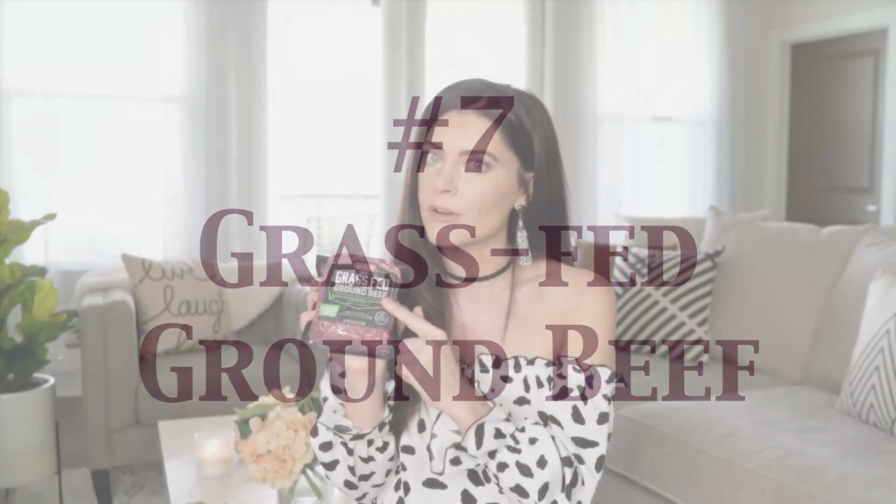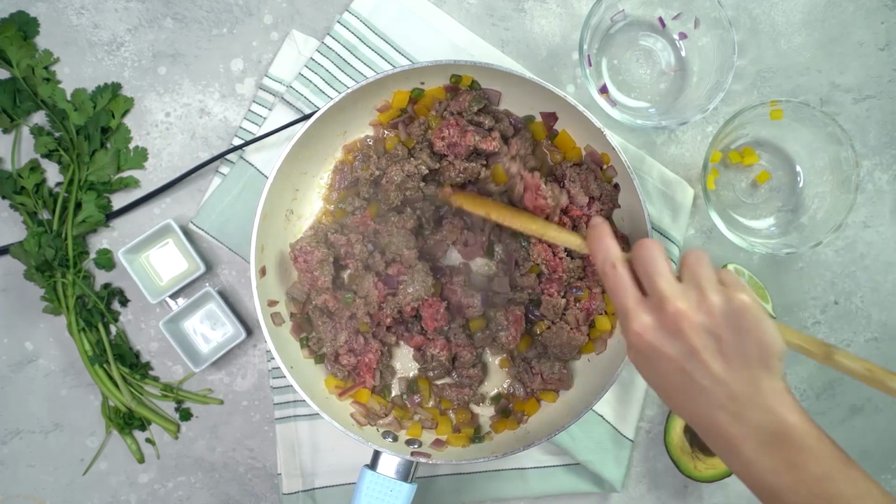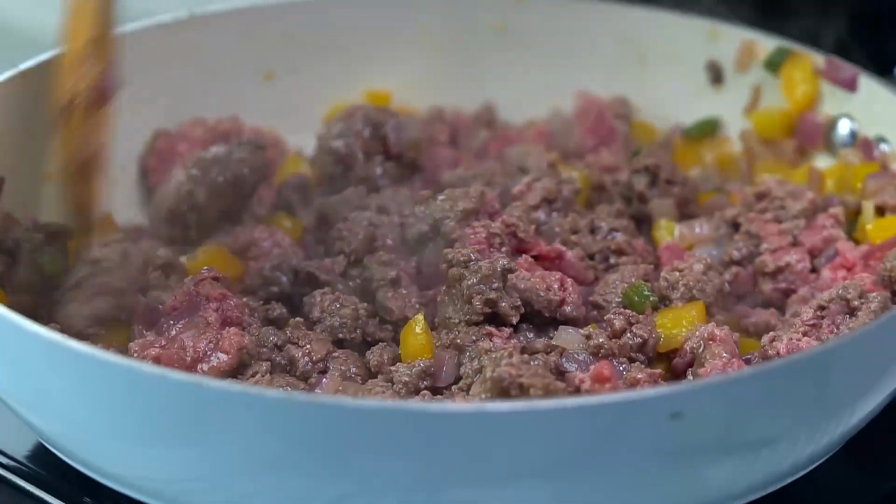Now, sometimes I'll do ground turkey as well, but I find that I'm more of a ground beef person than a chicken person. I like chicken, but back in college, I ate chicken almost every single day, and I think I just got burnt out on it. So yeah, I stick to my grass-fed ground beef and ground turkey.